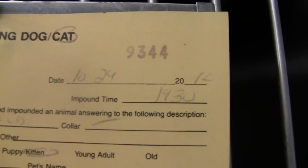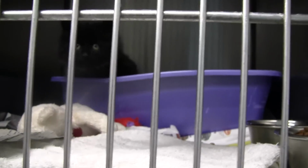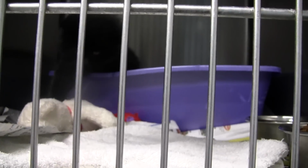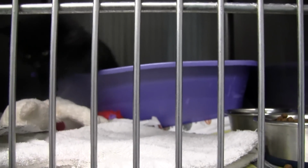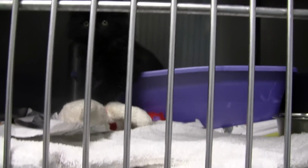And this one is actually now releasable. This one was really scared when it came in. We just found out this one was scared of the green toy. This one is part of a litter, and you'll see a bunch of black kittens. Their mom was hit by a car about a week ago, and so they've been bringing them in one at a time. So this one is very friendly. We just had it out for pictures, except it's afraid of the green toy.